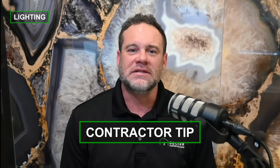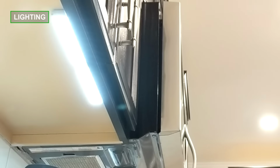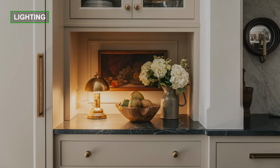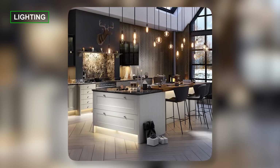Here's my advice. Even if you're not doing a full remodel, adding stick-on or motion sensor strip lights is an affordable way to create a layered lighting design. Even lamps can be helpful. This multi-level approach not only enhances functionality, but it also adds a high-end ambiance.